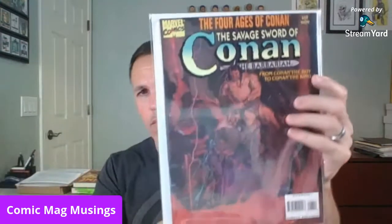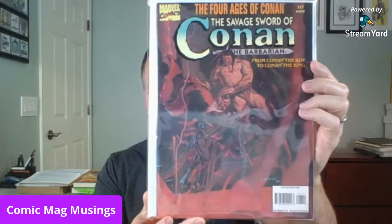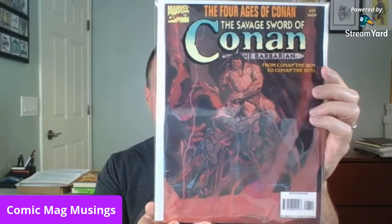And here we have number 227, one of the later ones. This one's from 1994, written by Roy Thomas, art by Mark Pennington and Jason Miner, and this one's an Earl Norem cover as well.